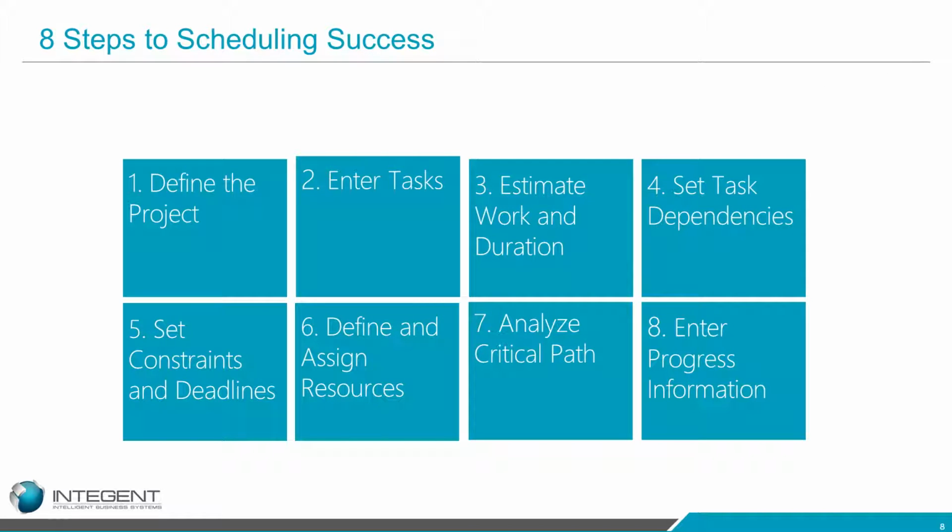Okay, enough about me, right? You joined not to hear about what I do and my accomplishments, but to figure out some scheduling success within Microsoft Project. We have defined 8 steps to scheduling success, and that's what we're going to be covering for the next hour. So you'll see here that they've been broken down. The first part is defining the project, entering the task, estimating work and duration, setting task dependencies, setting constraints and deadlines, and then we'll define and assign resources. We'll analyze the critical path, and then we'll enter progress information for our projects.